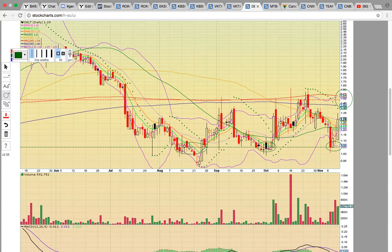If it hits those levels and it fails to break with a close above, that's just going to be a signal it's hitting the top of the channel, and it's a signal to lock in gains, and then you'd be looking for a reload.